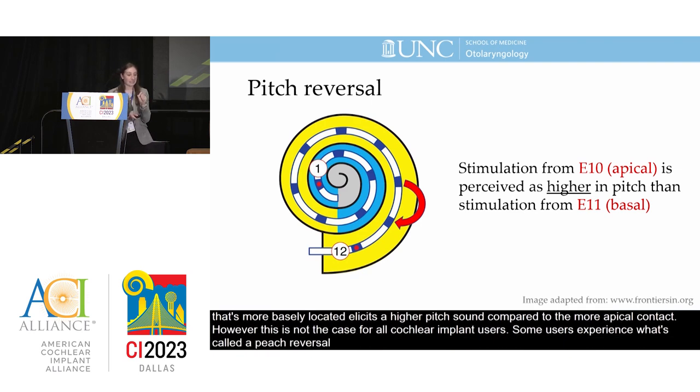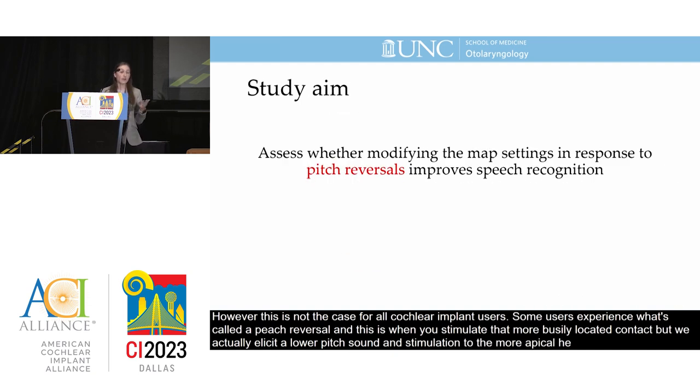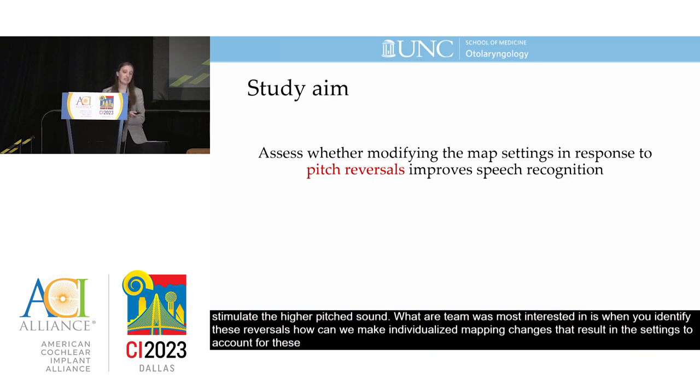However, it actually elicits a lower pitch sound, and stimulation to the more apically located contact stimulates a higher pitch sound. What our team was most interested in is, when you identify these reversals, how can we make individualized mapping changes and results in the settings to account for these pitch reversals and potentially improve sound quality as well as speech recognition performance in challenging environments.